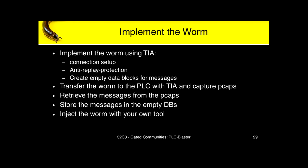And we take it and store it in one of the data blocks that we have available. And afterwards, we upload it using our own tool. We can't do it with the TIA portal, obviously, and then we infect the PLC, the first PLC. So it's about how to infect the first PLC. So we wrote the worm using the TIA portal, wrote it to a PLC, sniffed using Wireshark, and then with the knowledge we had, adapted it, and then built that into our worm. And we're going to see how that works in a moment.